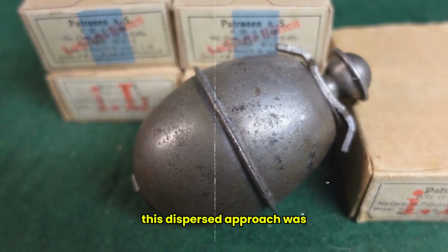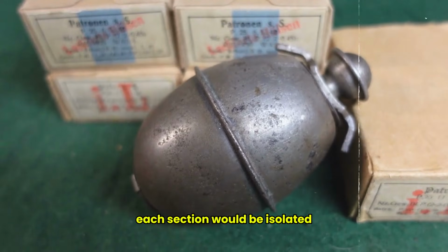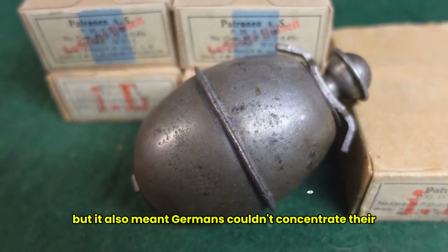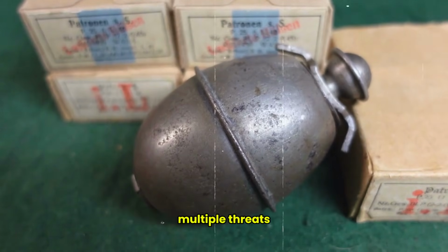This dispersed approach was riskier than concentrated raids. Each section would be isolated without immediate support, but it also meant Germans couldn't concentrate their response. They'd have to spread their limited reserves across multiple threats.